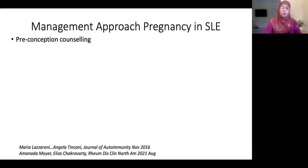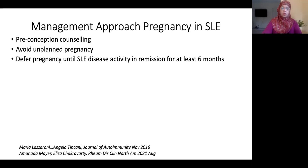Now, so what would be a good management approach? I would suggest preconception counseling. Avoid unplanned pregnancy if you can. So when you're prescribing medication, very clearly tell the patient these medicines are not appropriate to plan a pregnancy, or this is not a safe time to plan a pregnancy. Try to defer a pregnancy until the lupus is in remission for at least 6 months.